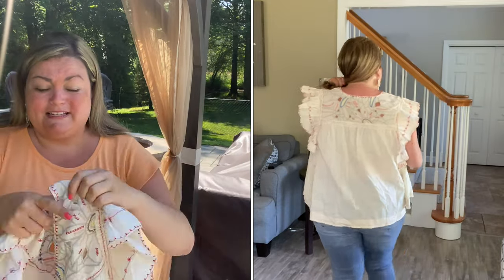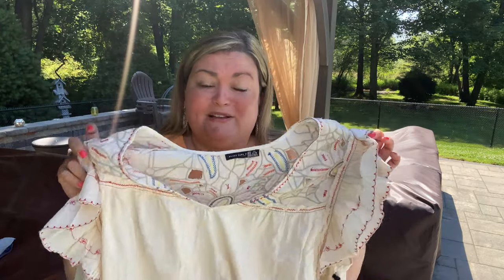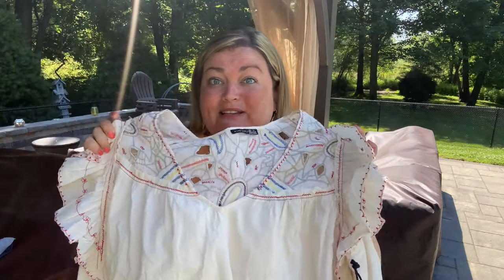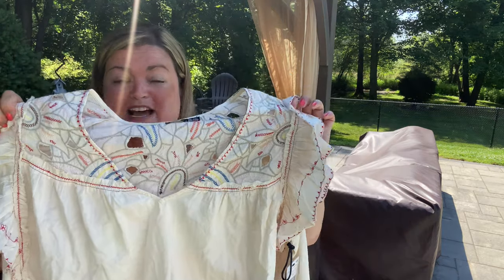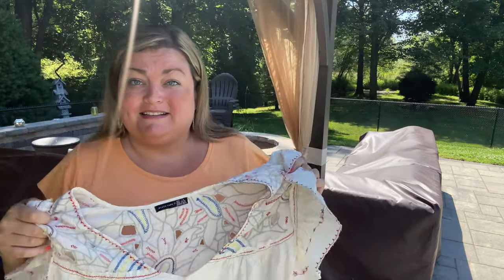So I may see if I can size down. It also has the embroidery going down the side and on the bottom. So just really pretty and feminine. I can see myself reaching for this a lot too. I just think it was a little too flowy. I think this top is meant to be a little bit flowy, just the style, kind of like a boho style, but I just would like it a little bit more fitted for me. So I think I'm gonna see if I can size down, and I'll let you guys know. All right, let me grab the next piece and I'll be right back.